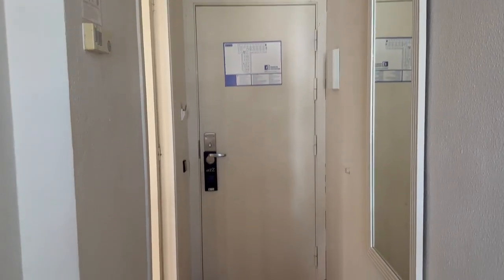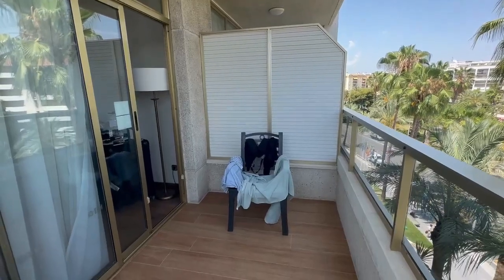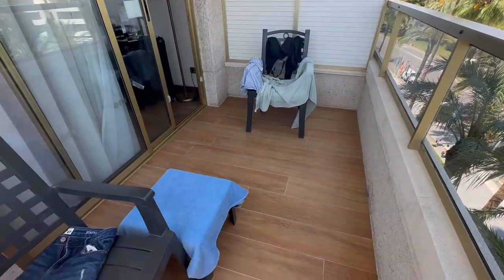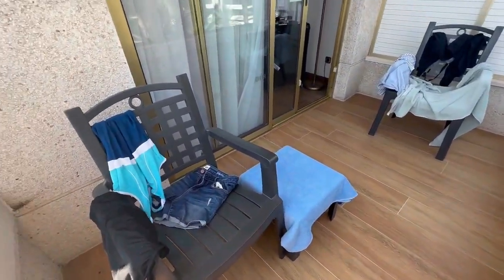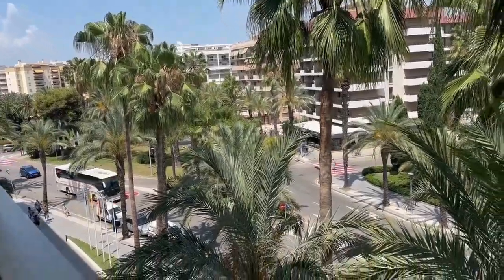I would have liked a bath as well. I know that a shower is obviously easier, but for me, I do like my baths. Sometimes when you've been on your feet all day, especially at the theme park, it's nice to have a bath, but that was just one of my personal preferences. But apart from that, it did us for the 7 days that we were there.